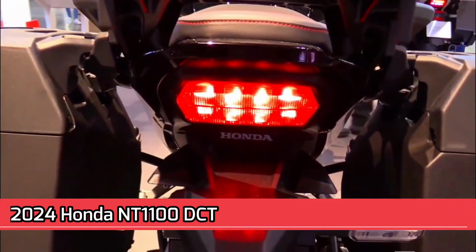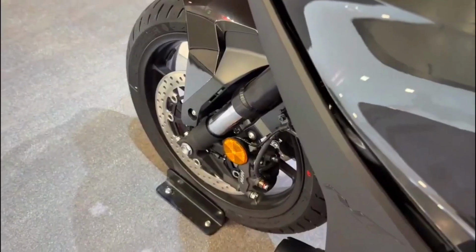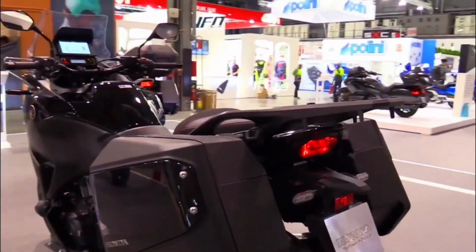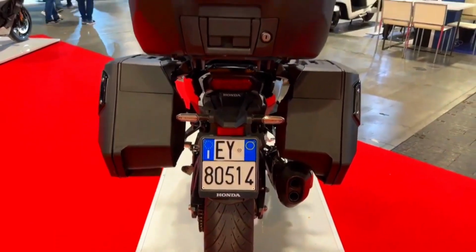The 2024 Honda Transalp 1100 embraces versatility, offering riders the choice between a traditional 6-speed manual transmission and a smoother dual-clutch transmission, DCT. Here's a breakdown of what the DCT option brings to the table.